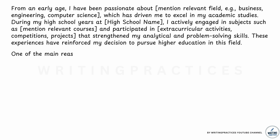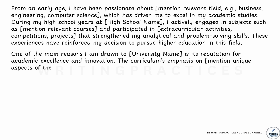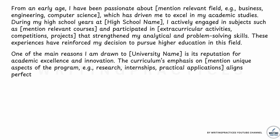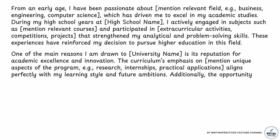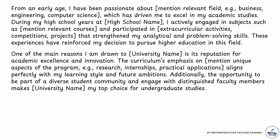Body paragraph 2. Why you chose this university. This section explains why you're specifically interested in this university. Example: one of the main reasons I am drawn to university name is its reputation for academic excellence and innovation. The curriculum's emphasis on mention unique aspects of the program, such as research, internships, practical applications, aligns perfectly with my learning style and future ambitions. Additionally, the opportunity to be part of a diverse student community and engage with distinguished faculty members makes university name my top choice for undergraduate studies.